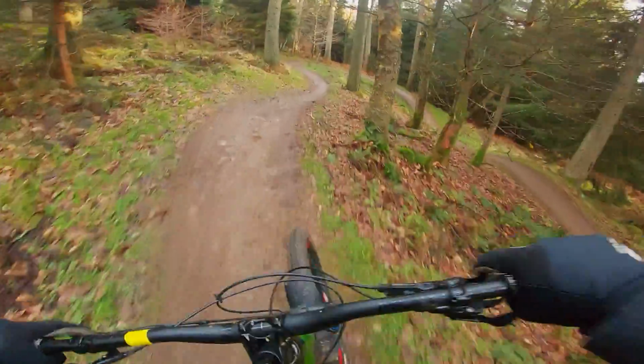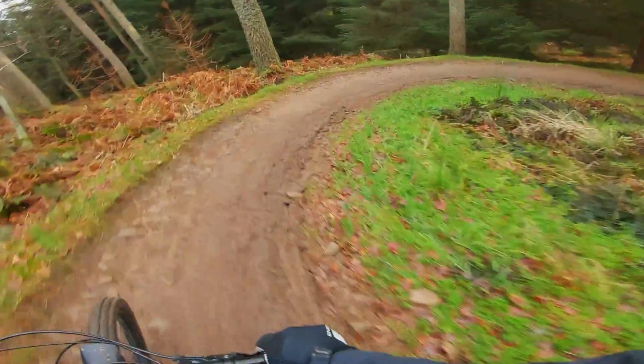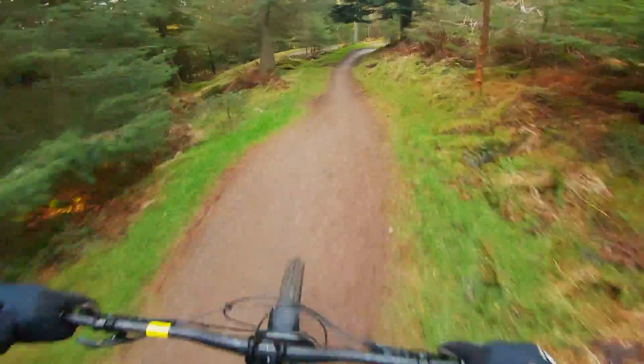When you reach the end of Super G, you've got a couple of options. You can carry on and follow the red trail down Hit Squad Hill, or you can switch to the blue trail and ride that back to the visitor centre.